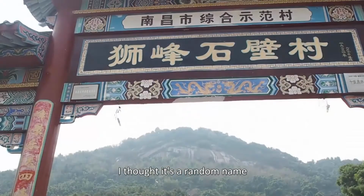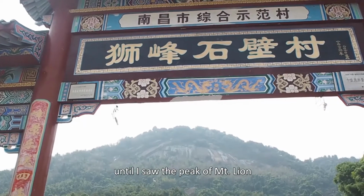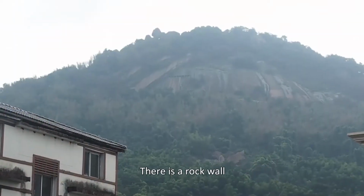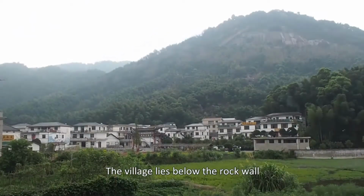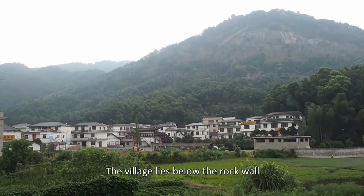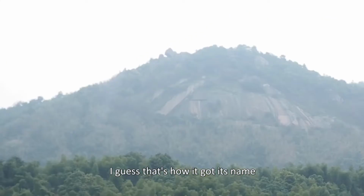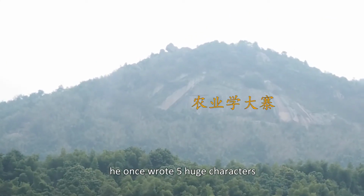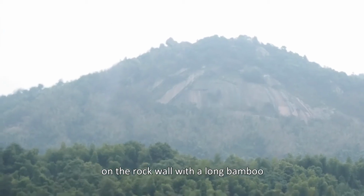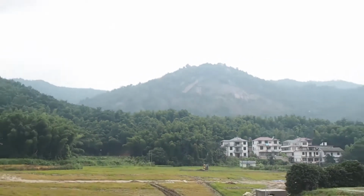I thought it was a random name until I saw the peak of Mount Lion. There is a rock wall which can be seen far away. The village lies below the rock wall. I guess that's how it got its name. My dad always remembers he once wrote 5 huge characters on the rock wall with a long bamboo.